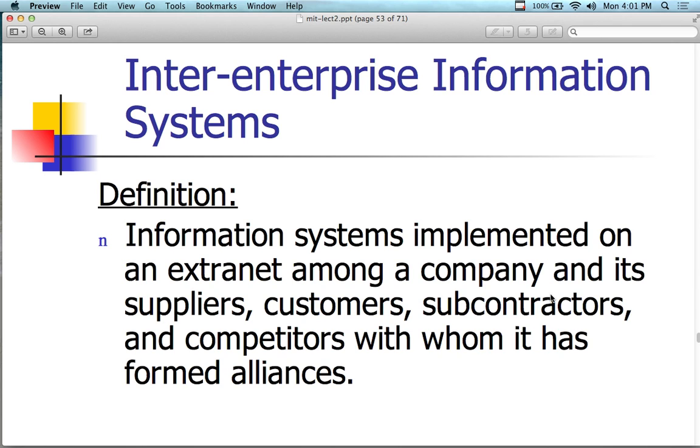So information systems that are basically implemented on an extranet among the company, suppliers, contractors, competitors, so everyone's affiliated and there's an alliance. You form an alliance between all these different enterprises through this system. That's kind of like what the ERP systems are trying to accomplish. It's an alliance, enterprise resource management type of system.